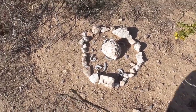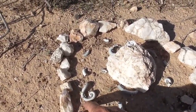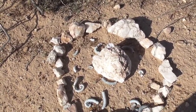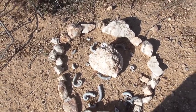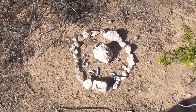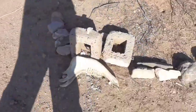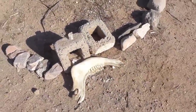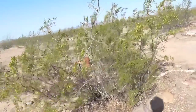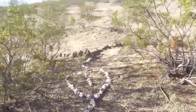What is that? Are those? They are. Look at that. Those are millipedes. Huh. I gotta take a picture of that for my son. Jawbone. Another heart.